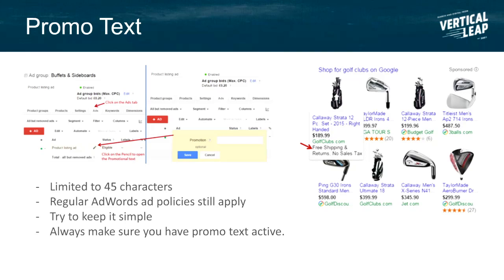And one thing to consider there is even if you don't have an active, say, money off promotion or something like that, you can add things in there like fast UK delivery or something similar that isn't really a promotion as such, but just makes the ad stand out a little bit more to users who might be swayed by it. It just helps grab their attention.